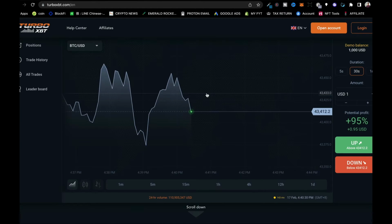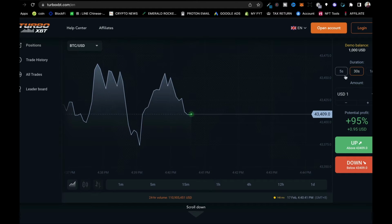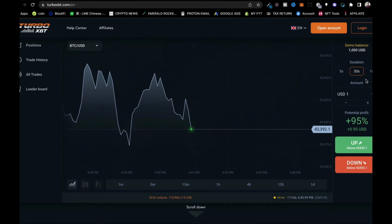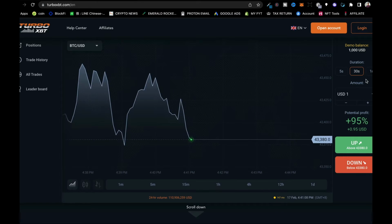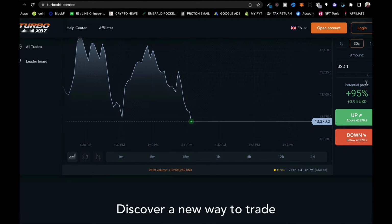You see it's a high-speed trading platform. It's got demo, it's got forex, it's got crypto as well. So basically what you're doing is you're choosing a duration. You can choose whether the price is going to be higher or lower than where it is currently in the elapsed time, whether that's 5 seconds, 30 seconds, a minute, 5 minutes, whatever. And then you can make up to 70% profit on your investment if you are correct, and if you're wrong, obviously you lose your investment.